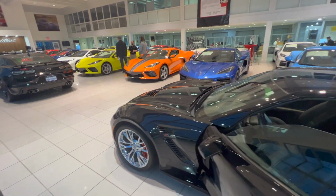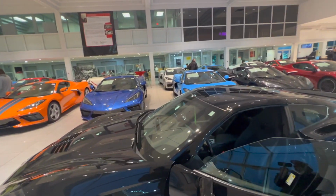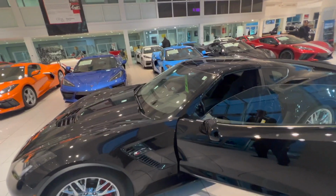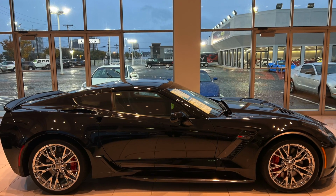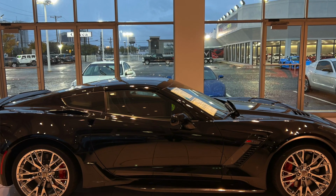So if you're interested in purchasing this car, definitely come check it out. My man Sam is over there working on some deals right now, and this is one car he can work on for you. So once again, you guys, if you're interested in purchasing a C7 Corvette, come on down in New Jersey, and they can definitely help you get this car in your garage.